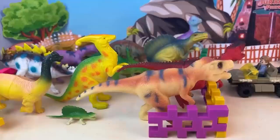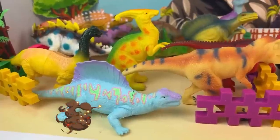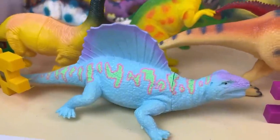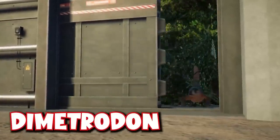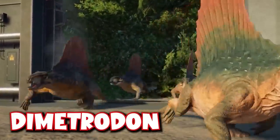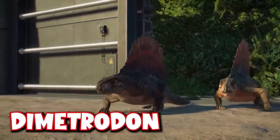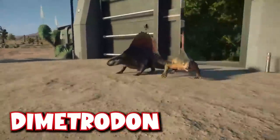For some reason, this looks like the oldest dinosaur we've seen so far. It doesn't really look like any of the others. I wonder what it's called. Dimetrodon. Dimetrodon literally means two tooth. It's a carnivore, and it lived in the early Permian about 265 to 295 million years ago.